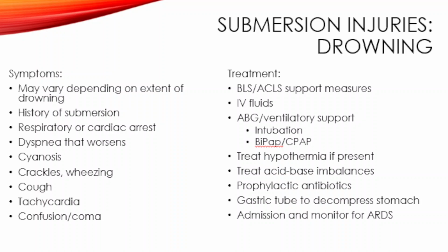This is all to get that positive pressure into the lungs and fluid out of the lungs, and this will increase our gas exchange there. We're gonna, like I said, treat hypothermia and then treat any kind of acid-base imbalances. We'll give prophylactic antibiotics for this patient. We might consider doing a gastric tube to decompress the stomach to prevent any kind of aspiration there. And we're going to admit the patient and monitor for ARDS.